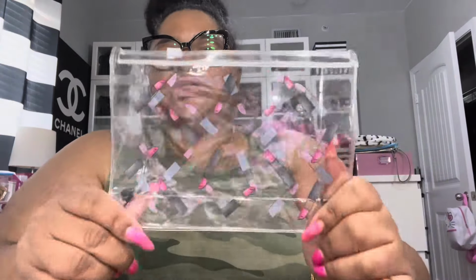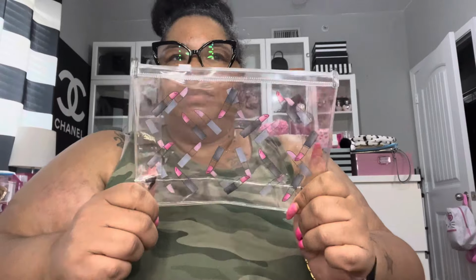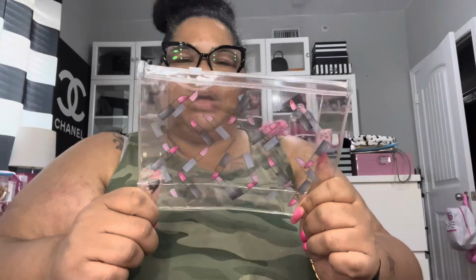Got this cute little lipstick clear pouch from Miss A in the mall. Really cute. Make sure I keep that with that stuff so I can put it in that smaller bin. I'm going to share that with y'all. Another Juice Couture wristlet, but in black. So I have a red one and a black one. I didn't collect a lot of these because they were kind of hard to find.